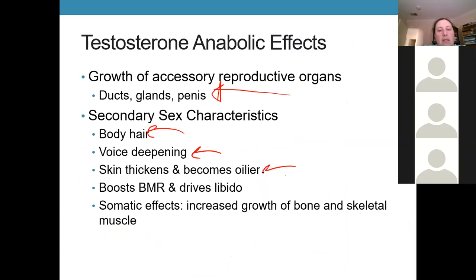It also tends to make the skin thicker and increases sebum production, so oilier. It increases the basal metabolic rate, as well as driving libido. So increasing the basal metabolic rate means you literally have a higher metabolism. And then it has these somatic effects, which is what we call the increasing growth of bone and muscle development. Okay, so that's testosterone.